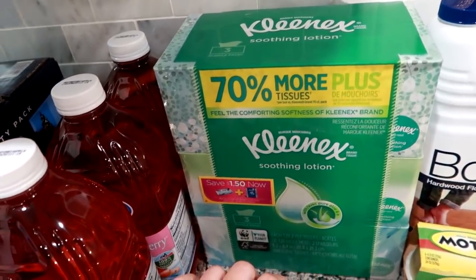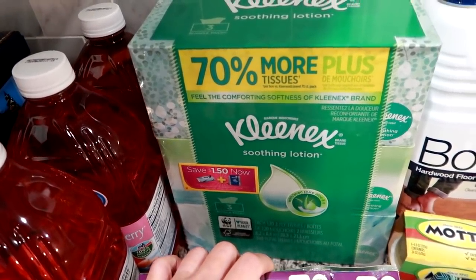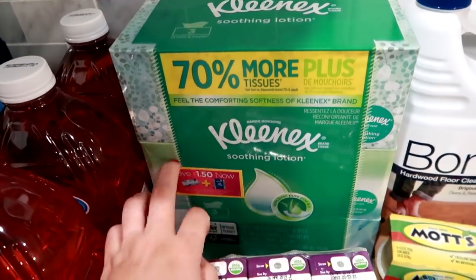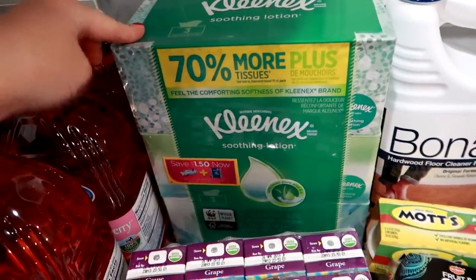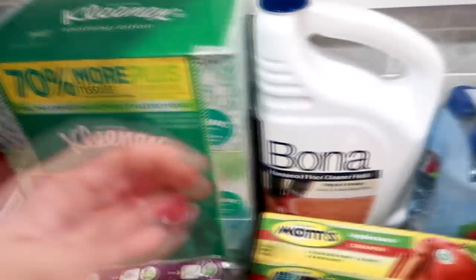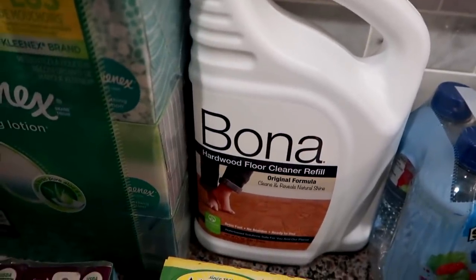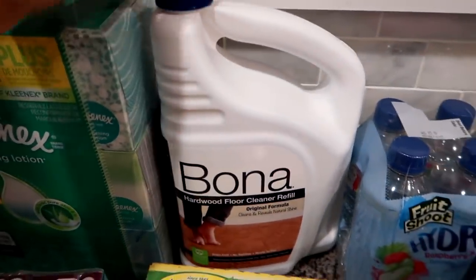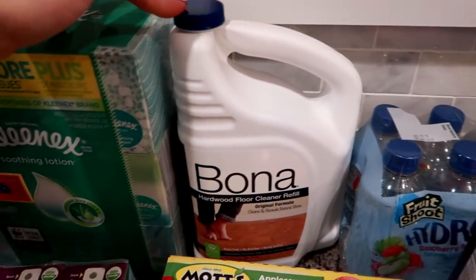There's this Kleenex, which we had a coupon on, actually, and there's another coupon on here that I'll pull off, but we had a $1.50 off a 3-pack or bigger, so I just got the smallest one for the most cost effectiveness. We were out of our Bona hardwood floor cleaner, so I got this. I always go with the largest one. I just find it's the best bang for your buck. It's like $13 for this bottle, but this bottle lasts a good long while.